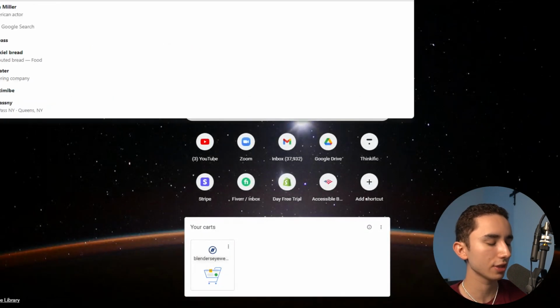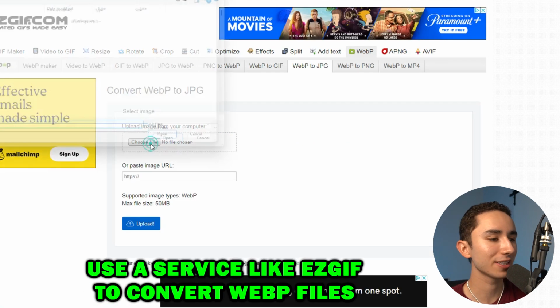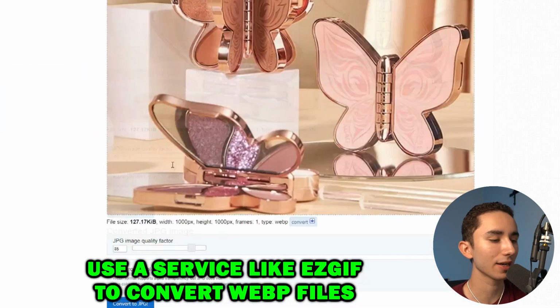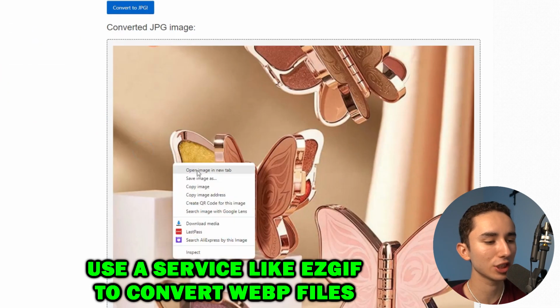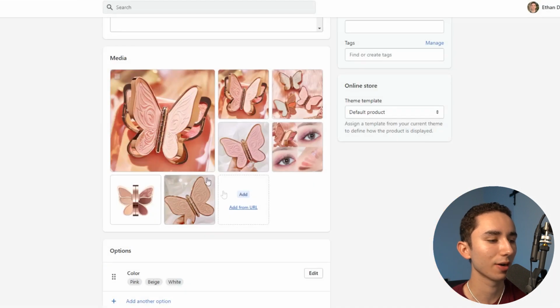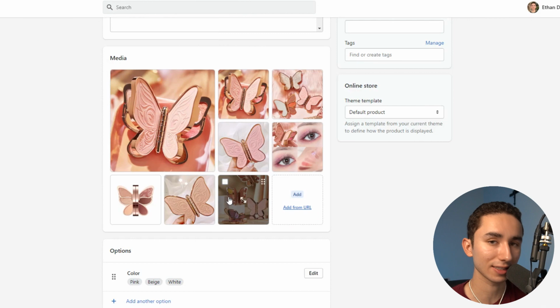Now, if you don't want to use a Chrome extension tool, you can go to EasyGIF. We can go to WebP to JPG just like this, find our WebP file, upload it like that, and bada bing, bada boom, convert to JPG, and we can save that image. So it's looking nice. And then we go back to our product page, add that image, super simple, and we're good to go. This is a process that does take a bit of time, but the extra effort will be reflected in your conversion rate.